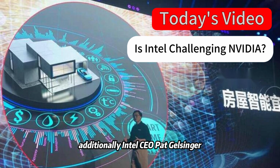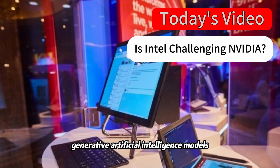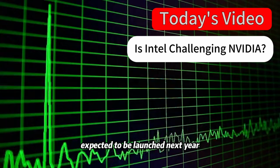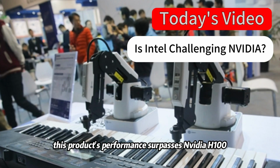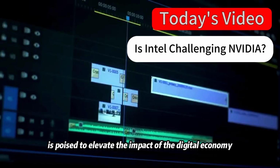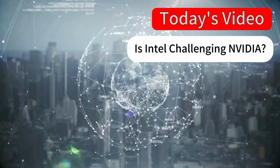Additionally, Intel CEO Pat Gelsinger unveiled the Intel Gaudy 3 series AI accelerator for deep learning and large-scale generative artificial intelligence models. Expected to be launched next year, this product's performance surpasses NVIDIA's H100, aligning with the H200. He stated, AI innovation is poised to elevate the impact of the digital economy to 1/3 of the global GDP.